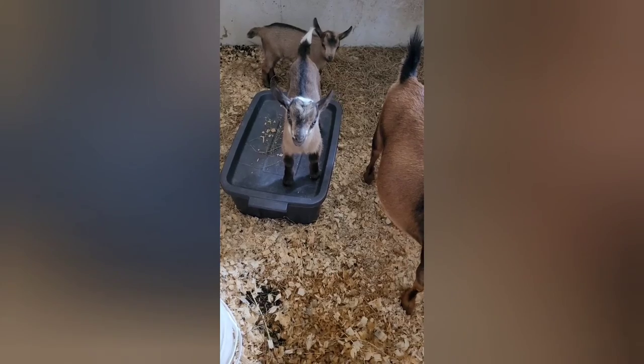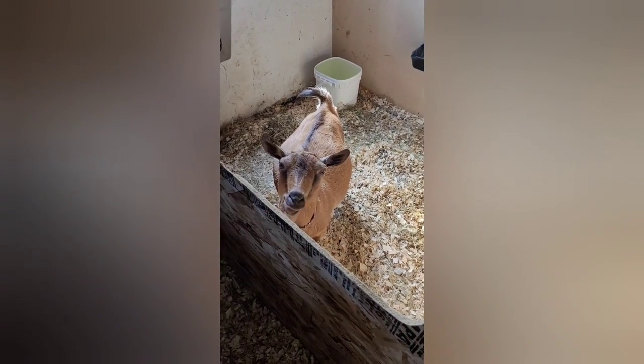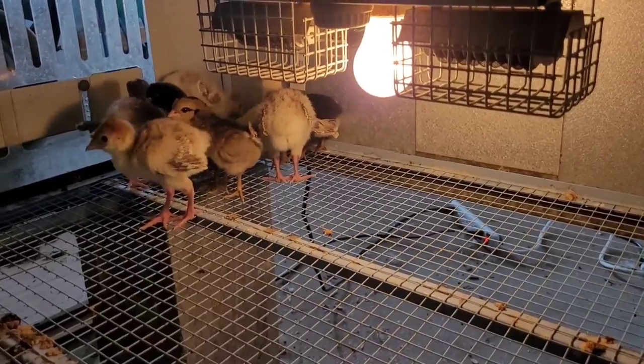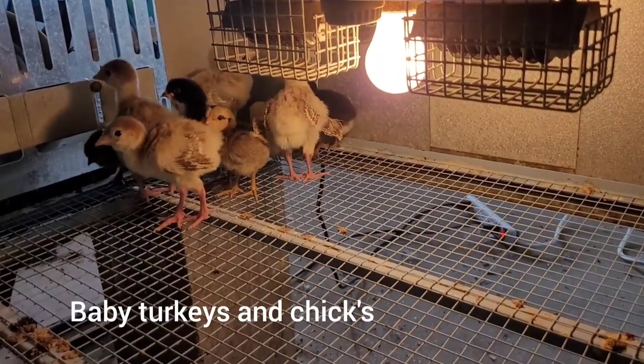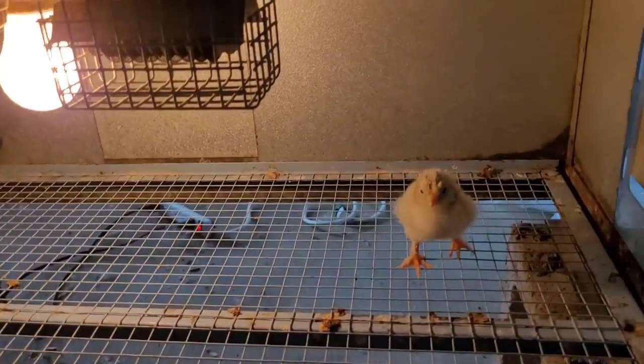Those babies cute. Hi, buddies. We ain't got you guys named yet. You still ain't having your baby, mama. You gotta have that baby soon. Hi, baby turkeys and baby chickens. Up over here eating the new ones.